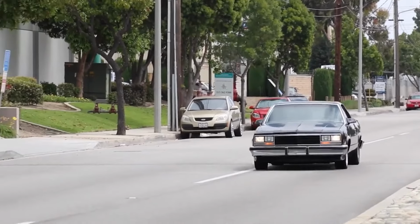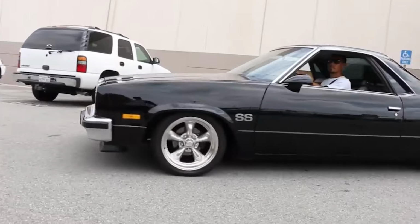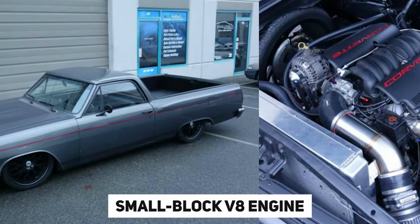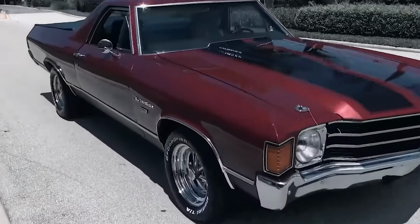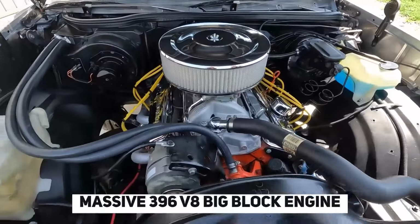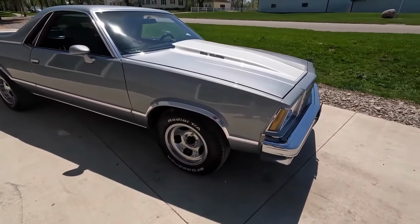In 1964, Chevy reintroduced the El Camino. This second generation of the El Camino was even more practical. It even had the option of a powerful 327 cubic inch small block V8 engine, which could produce 350 horsepower. As time went on, the engines in the El Camino got bigger. Eventually, they reached a massive 396 V8 big block engine, which could produce up to 375 horsepower.